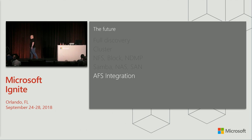Then we will do proper AFS integration. This one I have to do whether I like it or not, because my boss's boss's boss also owns AFS, and he's like, you will do proper AFS integration. So I don't care if you like it or not, we're doing it. He signs my bonus check.